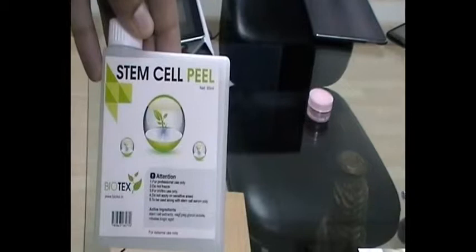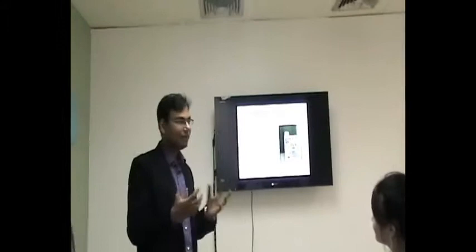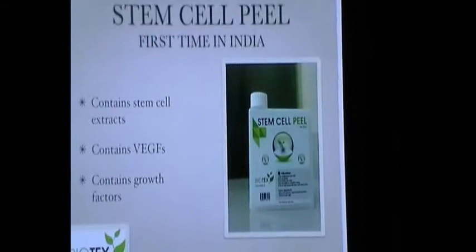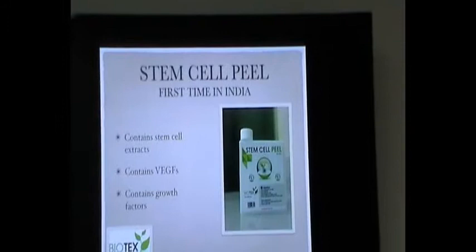Stem cell extracts. Everyone knows what stem cells are, right? Okay, so these are the stem cell extracts. It also contains growth factors. VEGFs are growth factors, vascular endothelial growth factors. These are the two main contents of the stem cell.